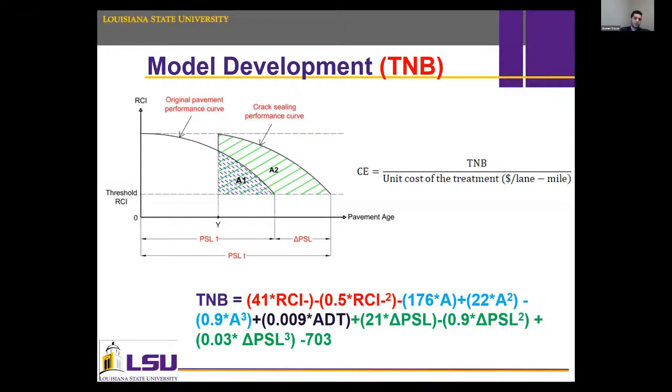The problem with this equation is only in this term, because when you apply crack sealing, this value is unknown. That's why we have a previous study where we developed a model that could be used to predict the delta PSL. So we recommend that when you use this equation, you also use the other equations that we developed in our previous study.